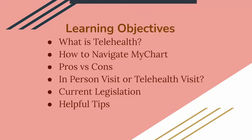We're going to get into some of the learning objectives that we plan to cover in today's webinar. What we have is: what is telehealth, how to navigate MyChart and how to sign up, pros and cons, in-person visits versus telehealth visits, current legislation, and at the end, we'll have a bit of a Q&A and a small quiz.